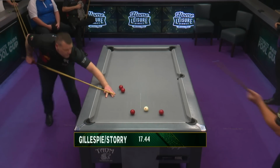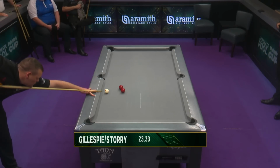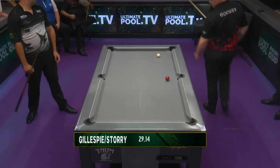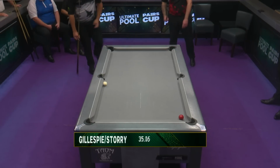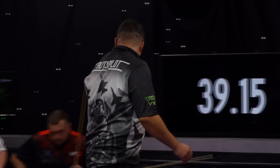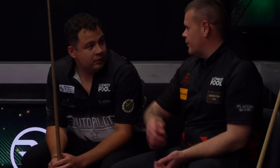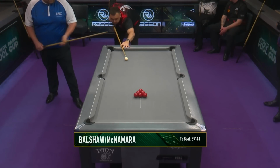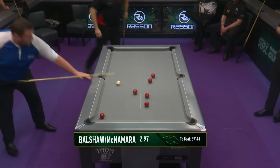This is about not panicking and still putting in a good time. Little angle here if they want it. That was lovely. Quick thinking. Oh, no. Sean rushed that one. And this has quickly got away from Scott Gillespie and Sean Story. It's so easy to unravel when that sort of thing happens. It's close to 40 seconds. It doesn't take much for a 6-red shootout to manifest like that. 39.44 to beat. Just make sure.